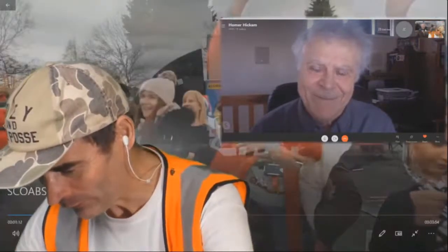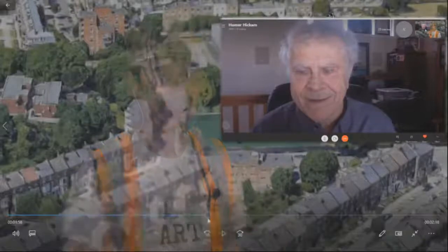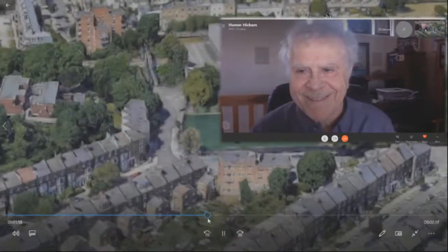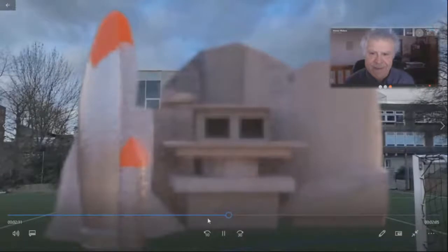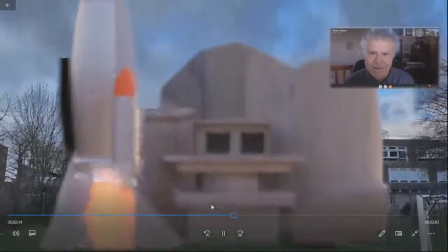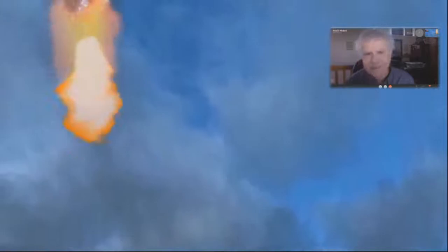Fantastic. Look, can I just show you our latest launch, Homer? I don't know if you've got a minute for this, but I just want to take you to what happened at my son's secondary school today. Actually, we built a cardboard rocket on the school grounds, and here we are launching that rocket now. Ignition sequence start. There you go, no messing, eh? That's how to do it, Homer Hickam. Check the status. And it's back.